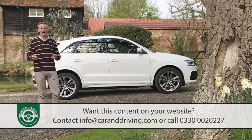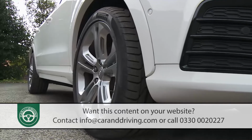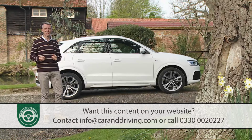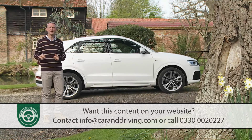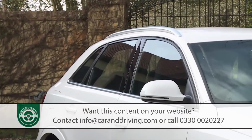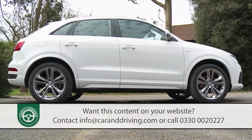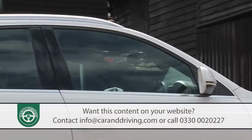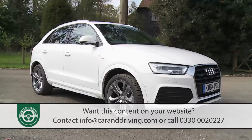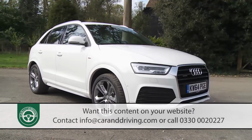In profile, buyers of the original version of this model may notice smarter alloy wheels that can be anything from 17 to 20 inches in size, whilst those who previously could only stretch to entry-level trim will notice that the full body colour paint finish, previously only found on top versions, is now standard across the range. From this perspective, you also fully appreciate just how compact this car is. At less than 4.4 metres long, it's 250 millimetres shorter than a Q5, as well as being 70 millimetres narrower and sitting 65 millimetres lower.